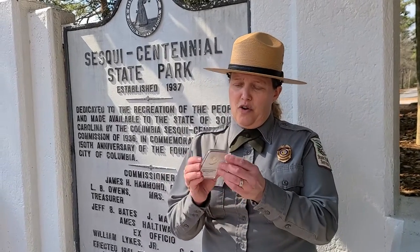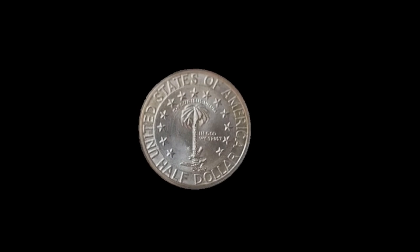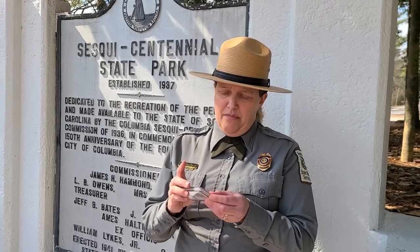And the Sesquicentennial Commission minted these half-dollar coins, and the money generated from the sale of these coins actually went to pay for the various celebrations that they did that year, as well as, here I'll show you that side too, as well as the land to purchase the park.